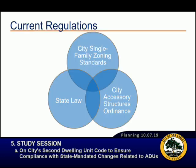So a brief background on current regulations. Within the municipal code, there are 3 different sections that really govern accessory dwelling units. The first primary one is the city single-family zoning standards. The second is state law, so the current laws right now. And then for detached structures, there are certain provisions within our accessory structures ordinance that also come into play with detached accessory dwelling units.